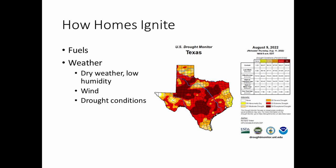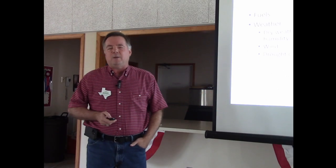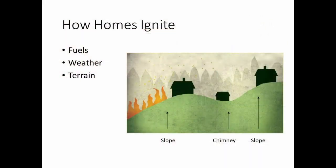I guess preventative maintenance would be a term you could certainly use, that you can get through a drought. I'm not going to say you're going to prevent fire or prevent the risk of fire, but you can certainly minimize it. And then, of course, terrain has something to do with fire movement as well. Now, here in Leon County, for the most part, we're fairly flat, although we do have some hills.